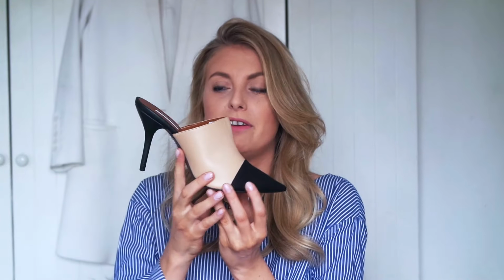So yeah, the boy bags are more fakes than dupes, but I will link them below if you're interested in getting one. So these shoes are very, very, very Chanel.